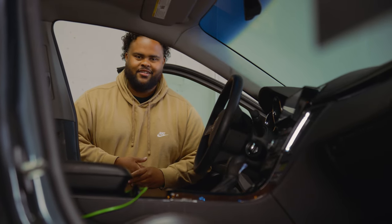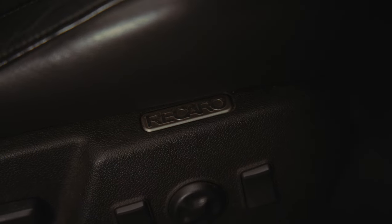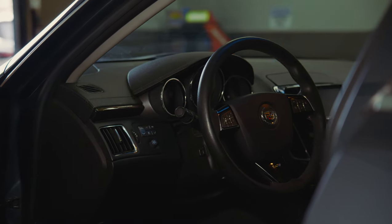What's up, y'all? So, we're inside the car now. Well, not technically, but you guys see the visual of the car. Remember how I told you guys it's either Recaros or not? Or Recaros or bus or something like that. The car actually has Recaros. The car is a fully loaded 2010 CTS-V. We got the Alcantara or suede steering. Stop judging me. I act like I know half the stuff.